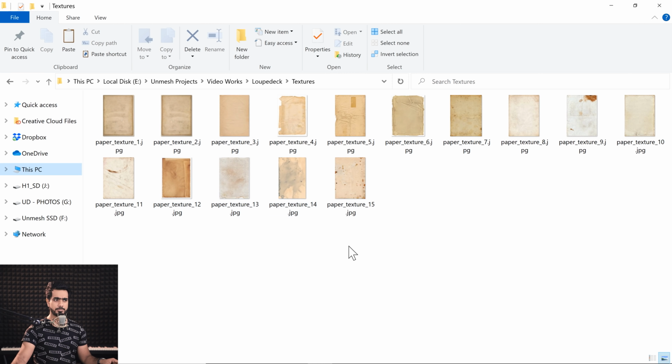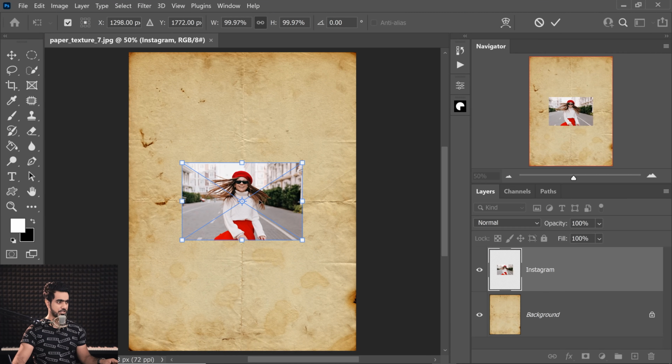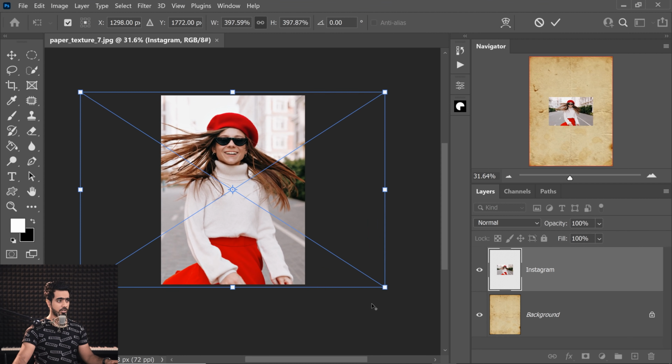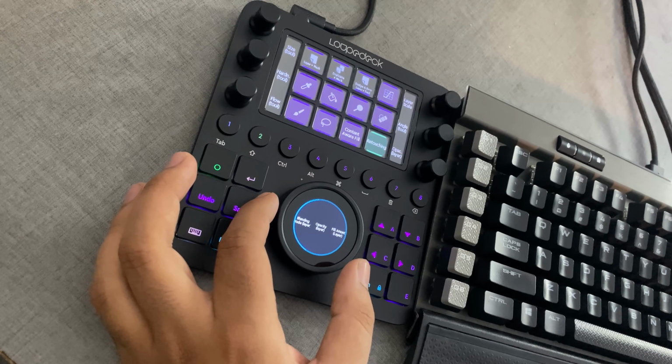So here I have a couple of paper textures. Let's open one of these into Photoshop. Let's drag it and drop it right over here. Now on top of that, we need an image, an interesting one. So I'm just going to drop this image. Now let's make it a little larger, probably fill it. And now here's the screen that we added. The watch face, in other words.